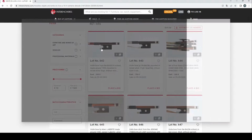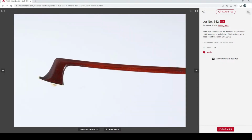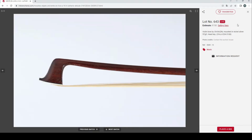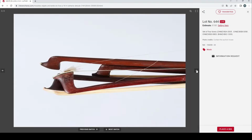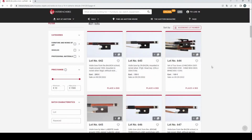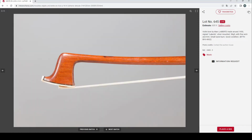Onwards. Violin bow of the Bausch School, 200. Violin bow by CN Bazin, 150. Whole load of different bows there. Violin bow by Marc Lebert, around 1950, 600 there.